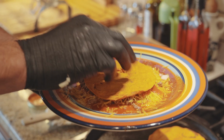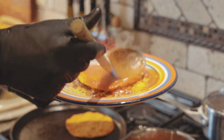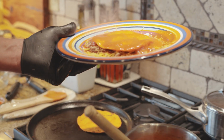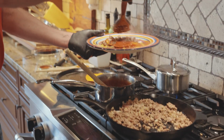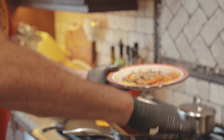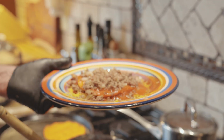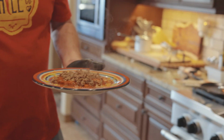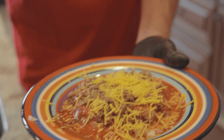Hatch Red Enchiladas. Now, when I was a young man, my mom would make me these with 4 layers, 4 tortillas. They're about 4 inches high by the time she got done.